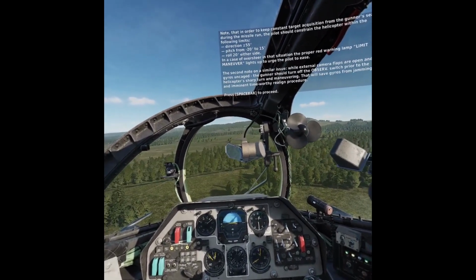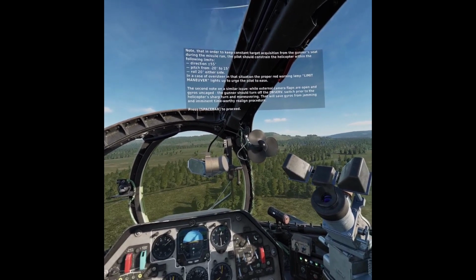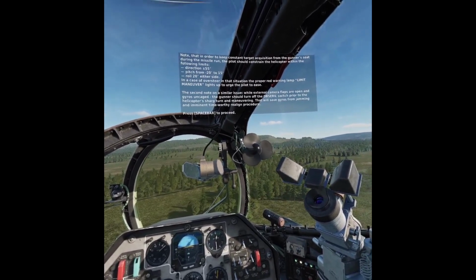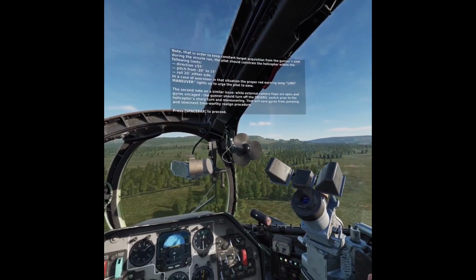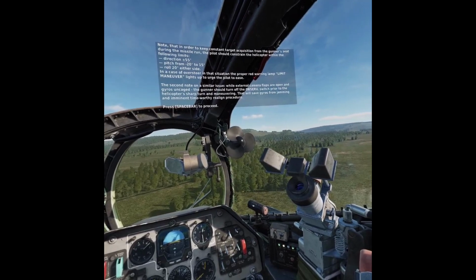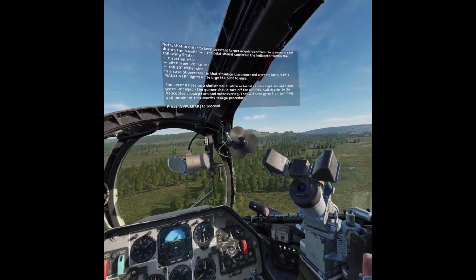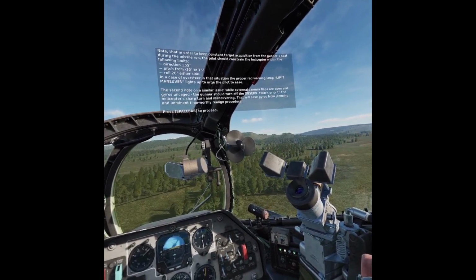pilot to ease. The second note on a similar issue: while external camera flaps are open and gyros uncaged, the gunner should turn off the observe switch prior to the helicopter's sharp turn and maneuvering. That will save gyros from jamming and imminent time-consuming reset procedure. Press spacebar to proceed.